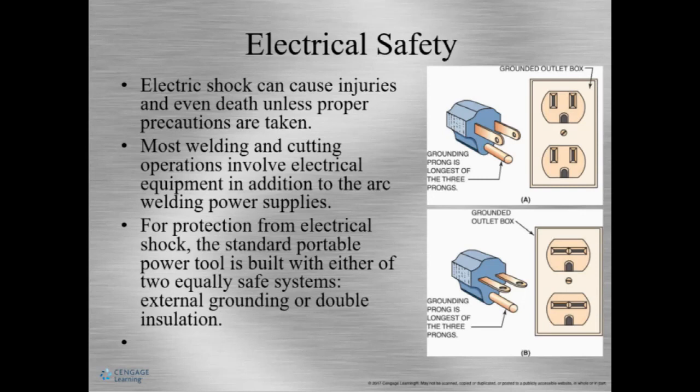This does not mean the ground to work. We're talking explicitly about powering the machine itself. Many hand tools will have a third prong on them, and this is to ground the tool. So if we look right here, this is a ground. Okay, we want to make sure that we have grounds.